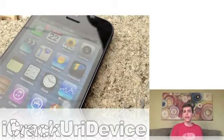And also Apple has added over 40% more color saturation in the iPhone 5's display than in the iPhone 4 or the iPhone 4S's display. So those are just the facts. Now let me give you guys my opinion.